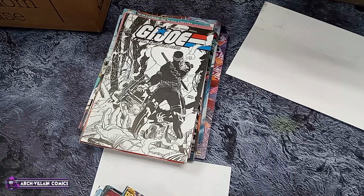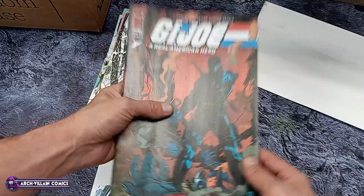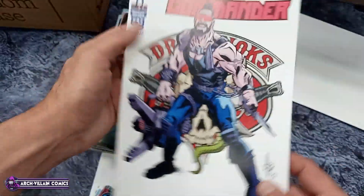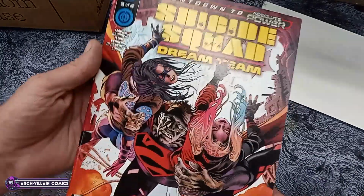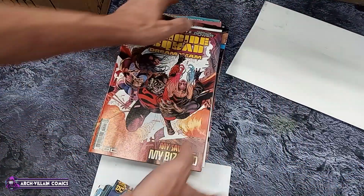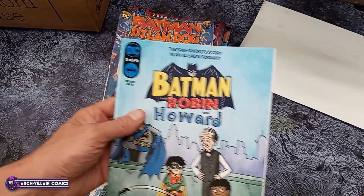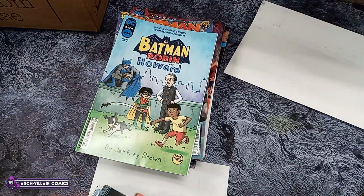All right, here's G.I. Joe number 306, regular cover. Here is Cobra Commander number 2, second printing. Suicide Squad, Dream Team number 3 of 4. That one's not bagged. Is that the one that's usually bagged? One of those Suicide Squad books is bagged all the time. Another copy, Dylan Dog, Batman. Here's this. Batman and Robin and Howard. Number 3 of 4.